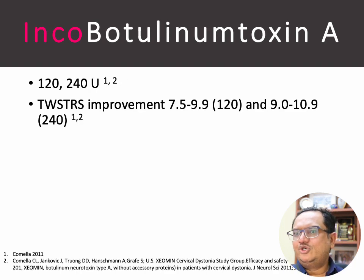And then finally, Xeomin. There was a study using 120 and 240 units, and it showed TWSTRS improvement of 7.5 to 10 with the 120 dose and 9 to 11 with the 240 dose. So definitely a higher dose can provide more benefit, but remember the dose distribution, the patient examination, and muscle selection also have a significant role to play.